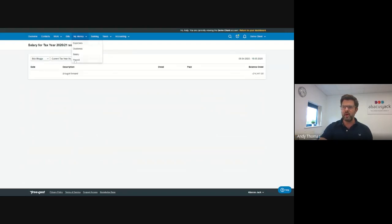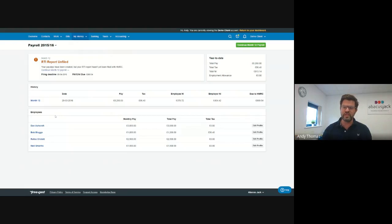Salary and payroll. If you're using FreeAgent to run your staff payroll, it's very simple. You enter all your staff, you enter what they're paid, and then every month, either your accountant or you directly can run payroll, basically make sure that the necessary reports are created for HMRC and submitted on the right timescales. And then in terms of your employees, you can send them pay slips, make sure that they know what they're getting.